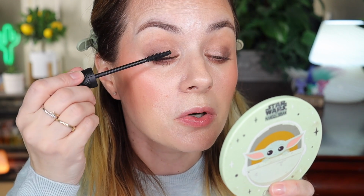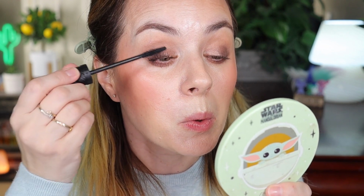I don't know about the top. It's okay, I guess. It's not bad. I guess it's just more of a drying formula and I'm not used to that. But that could also be good. We'll see if it flakes through the day, if I see any flakes on my cheek. But I'll stop moving. Here is the eye with no mascara. And then here is the eye with the mascara.